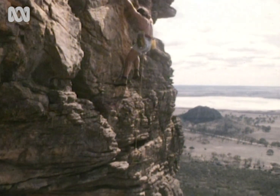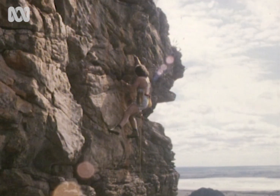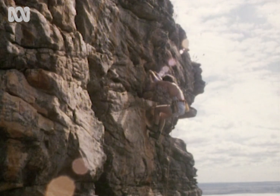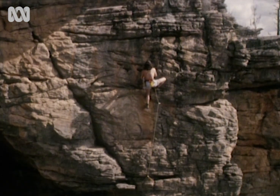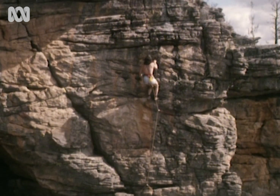From here on's the easy part, eh? Yeah, well, at least he's got hands and feet firmly on the rock. It's not overhanging, and you can see there's fairly good holds. It's relatively easy to the top now. It'd want to be though after a roof like that, wouldn't it?